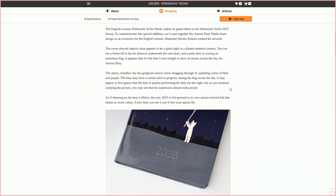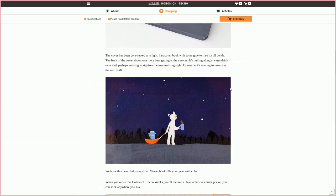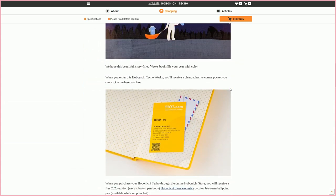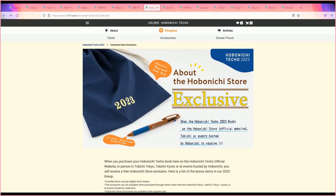So you've got a description. I'm just going to be looking at the pictures. You can get on the website and read into the details, but this is just going to be an overview. Okay, so let me not forget about this, the Hobonichi store exclusive.